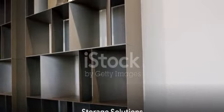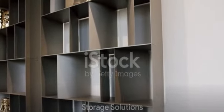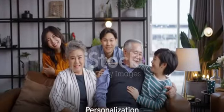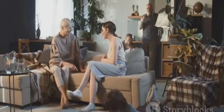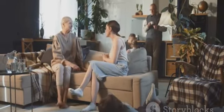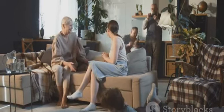Don't forget about storage solutions. Your design must include adequate storage options to keep your space organized and clutter-free. Lastly, add a dash of personalization. Incorporate personal touches like family photos, heirlooms, or custom-made pieces that reflect your personality and make your home uniquely yours.